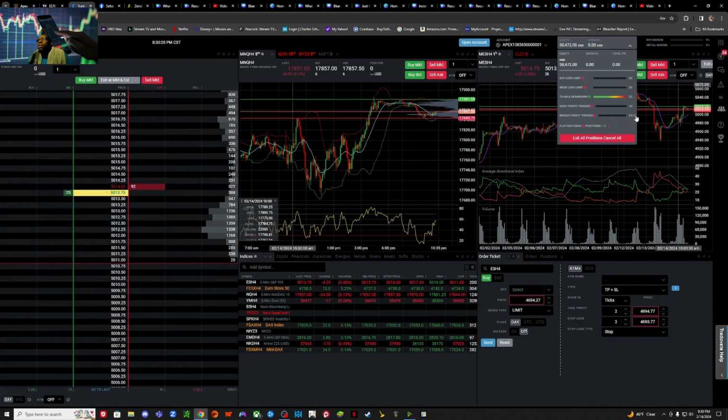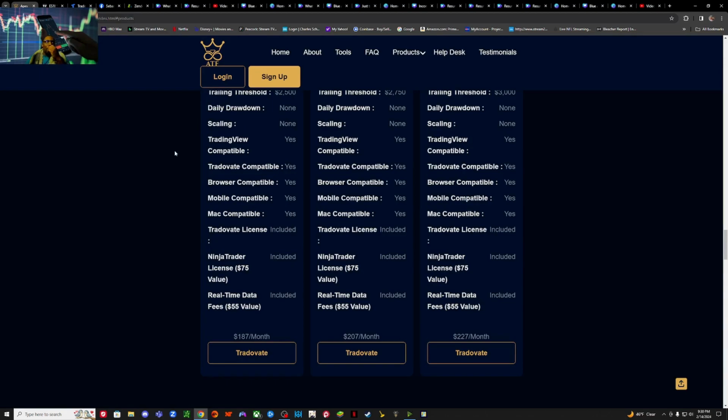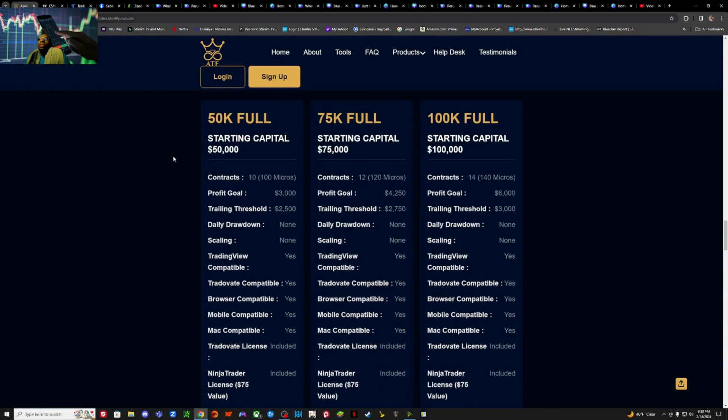A weekly profit trigger here, and then my trailing max drawdown, and that is what you're really applying for when you're getting these funded accounts, is you're applying for the max drawdown. So let's go back over to the Apex screen so I can show you what the differences are and why I went with the 50,000 drawdown.